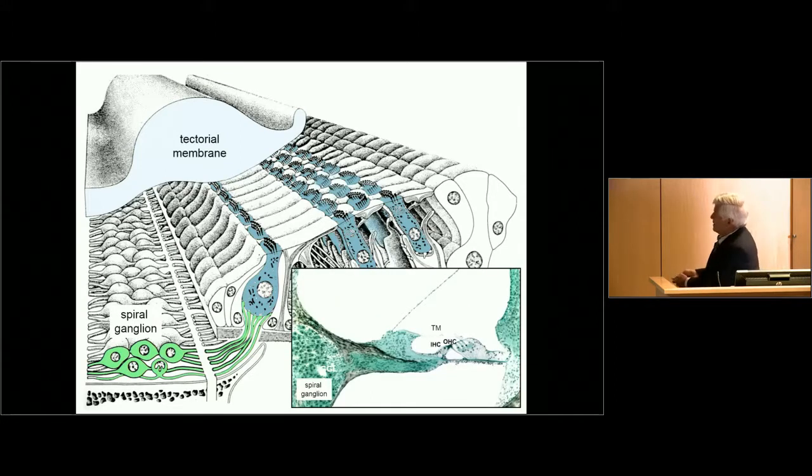And again, here is a cross-section where the hair cells are, the lateral wall that I'll talk about in a moment, and then where these nerve fibers carry the signal to the brain. Incidentally, a cochlear implant would be placed right about here and would electrically stimulate the nerve fibers directly if the hair cells aren't functioning anymore.